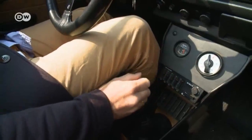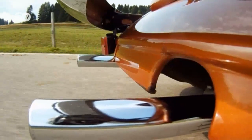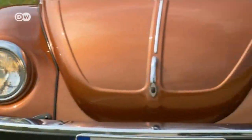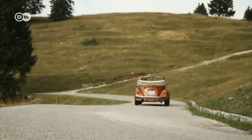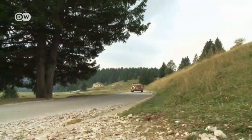A look now at an iconic car that has a huge following. Car tester Christoph Bauer is out and about in a Volkswagen Beetle convertible, exploring the mountain plateau of Lavoroni in Italy. The Beetle Cabriolet was manufactured right up until 1980. It was first designed back before the Second World War.